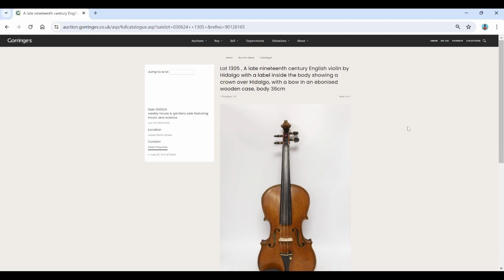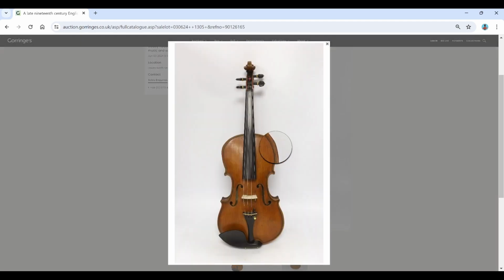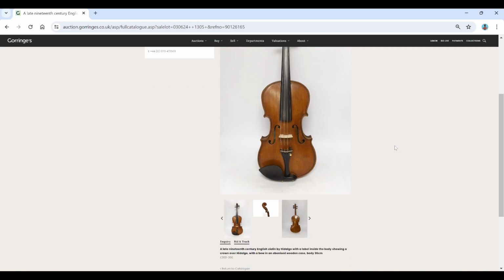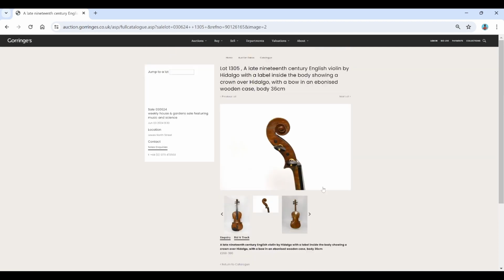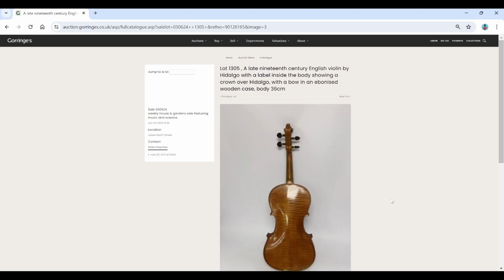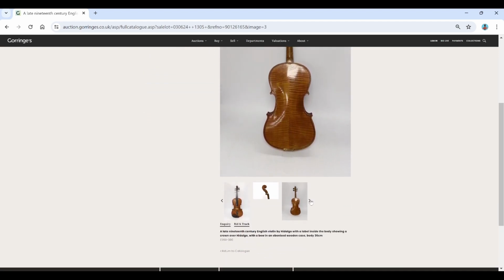So a late 19th century English violin by Hidalgo, with the label inside the body showing a crown over Hidalgo. Okay, wooden case, body 36 centimeters. I'm not sure why this would be English, but I don't really recognize the name, so I could be quite wrong. 200 to 300. Looks like a trade instrument to me, but once again, like I said, could be wrong.